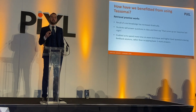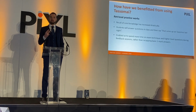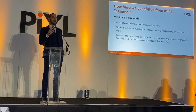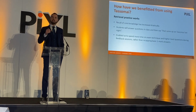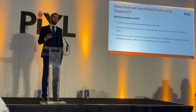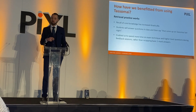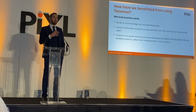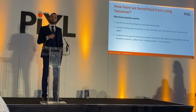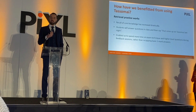I'm no longer, in the couple of days before the GCSE exams, asking year 11 students, what's in an atom? What does the nucleus do? Which used to drive me absolutely mad. What we found now is staff can spend more time on the really tough, difficult 6 markers, the really challenging content, and they're not having to go back over really basic core concepts, which has massively helped us. Loads of students come up to us and say, oh, I saw that on Tassomai last night, when we get questions answered in class, and it's just hugely benefited us.